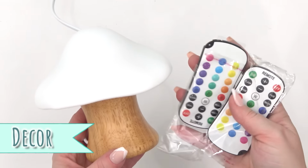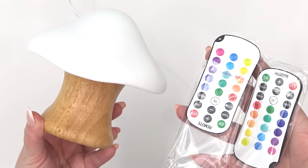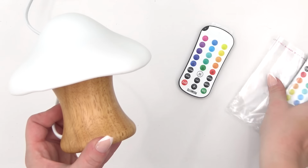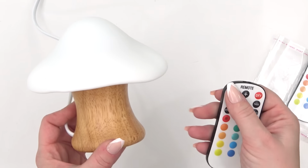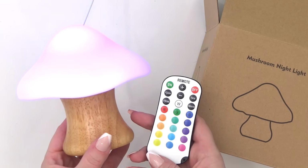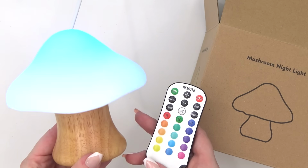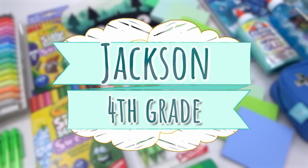So you guys, last but not least, I got one special item to kind of decorate each kid's desk. And for Mackenzie, I got her this really interesting mushroom light. This, for some reason, came with two remotes. I'm not quite sure why. Maybe it was a mistake. This little mushroom light has several different colors and different settings, so I think she's gonna have a lot of fun with this.